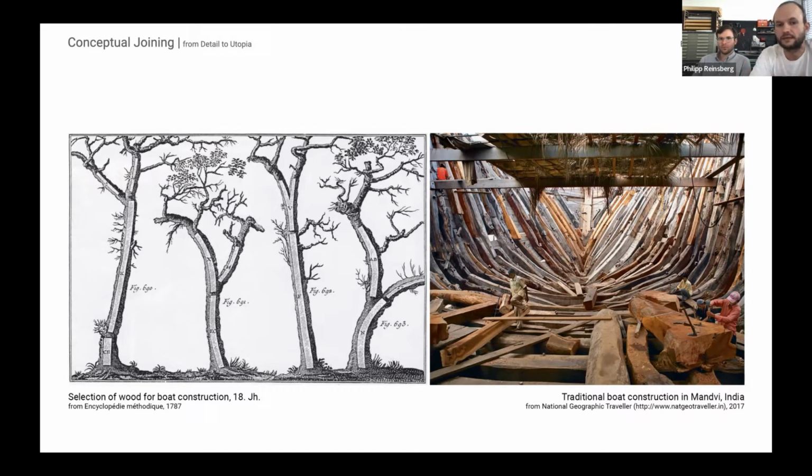In this case, in a boat, slightly curved elements from a trunk or from a branch would be cut out as they were grown and put in place inside a ship. And on the right hand side, you see an almost contemporary image of such a traditional technique that's still used in some parts of India, where you can see all non-standardized wooden elements.